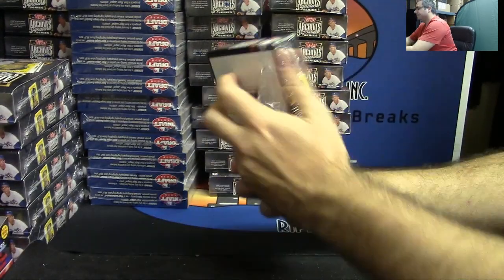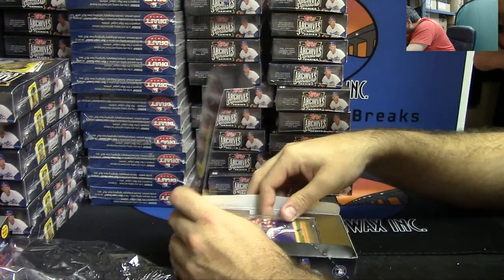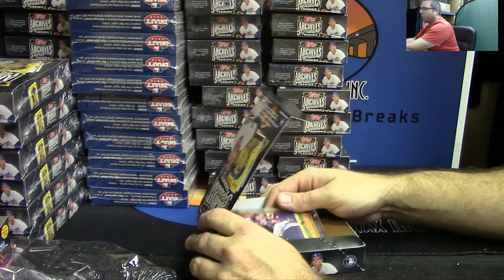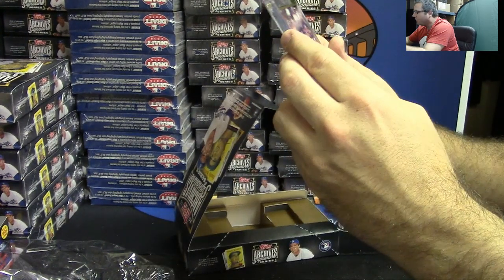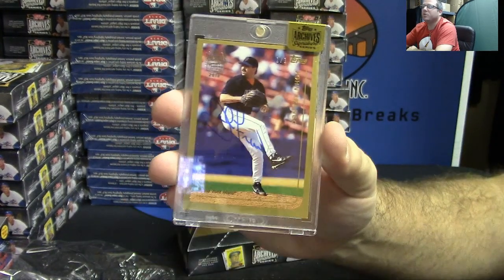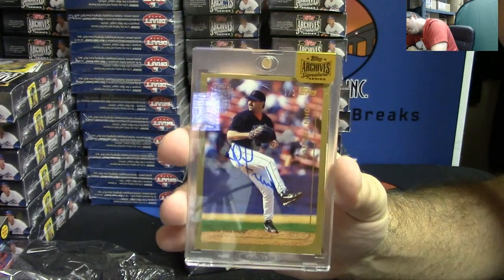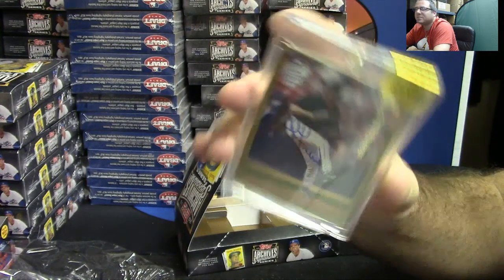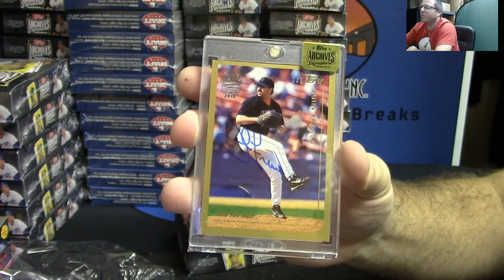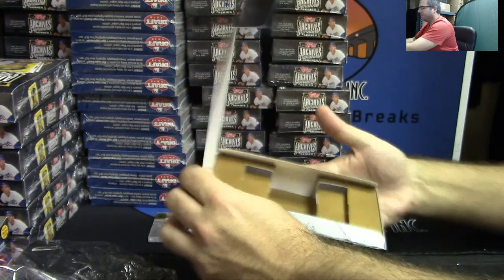Box number one. For the New York Mets, one of one. Very nice. John Franco, New York Mets, number one of one. There it is. That is a 99 Topps, one of one. Little blammo right out of the gate. Nice. Very good.